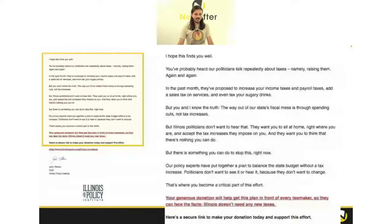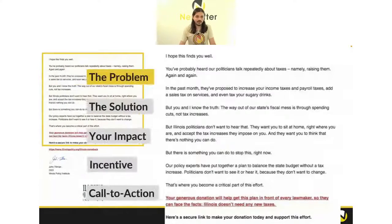This organization is called Illinois Policy Institute. They are kind of a libertarian policy think tank. And typically these types of organizations is really where you can see this problem solution framework really come to light in a pretty simple way. So I'll read some of the copy out loud for you here.